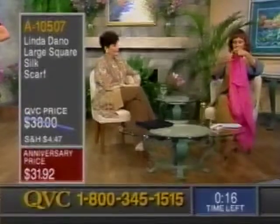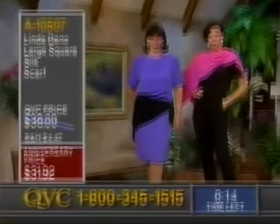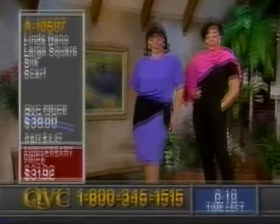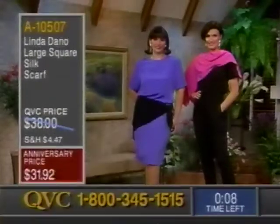Which is fabulous. Anyway, so I'll take this off. This is a 10507. It's the big 44-inch square. It is fuchsia or black, and this one is priced at $31.92.